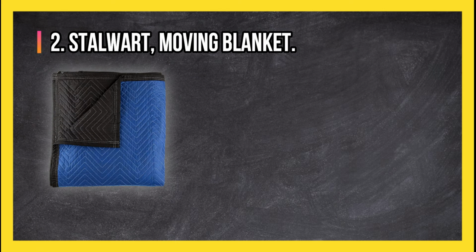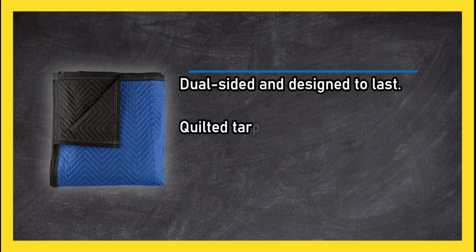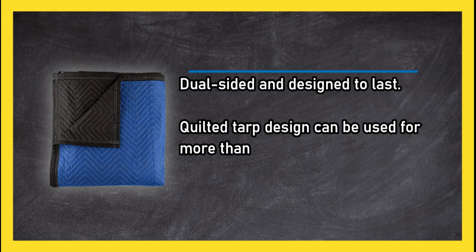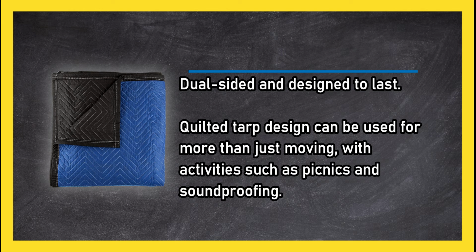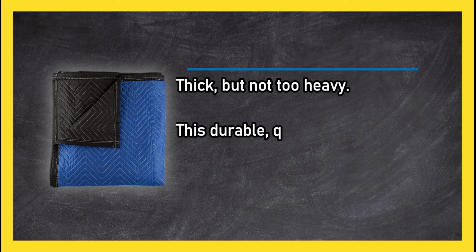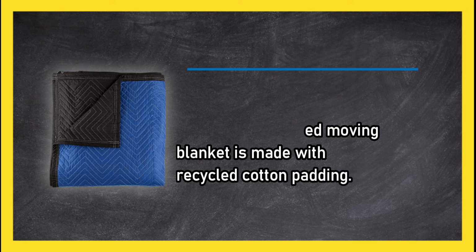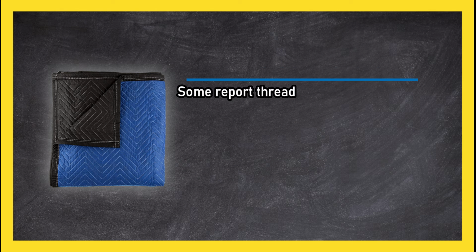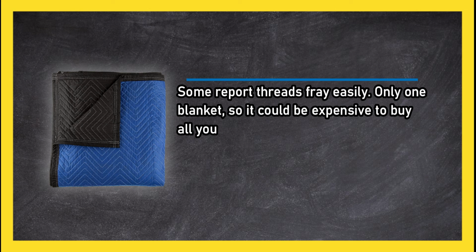At number 2. Stalwart Moving Blanket. Dual-sided and designed to last. Quilted tarp design can be used for more than just moving, with activities such as picnics and soundproofing. Thick, but not too heavy. This durable, quilted moving blanket is made with recycled cotton padding. Some report threads fray easily. Only one blanket, so it could be expensive to buy all you need for a move.